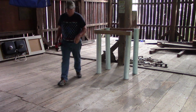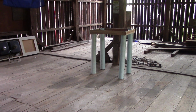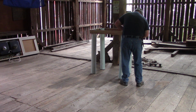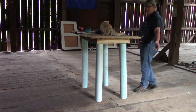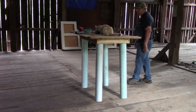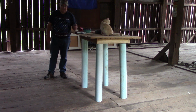It's easier to screw through the PVC than it is the oak. That's those put together. He hopped right up here without a problem. I've got to put a little frame around the bottom, and that's just perfect. I don't think a raccoon can climb up that. I don't think a raccoon is going to be able to get on this now.